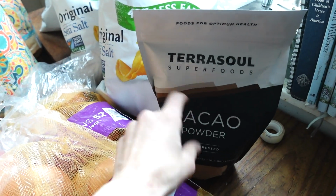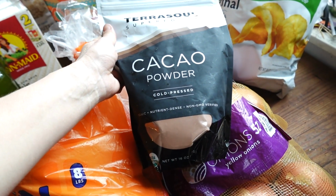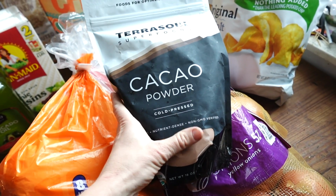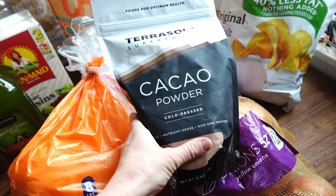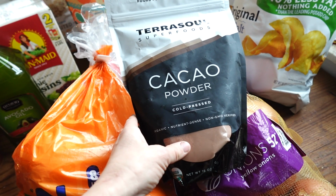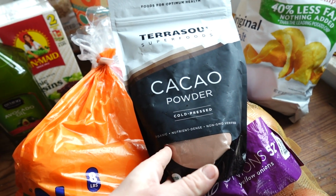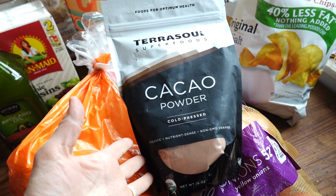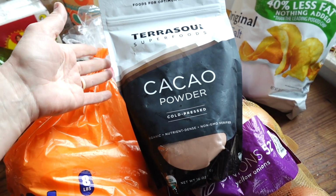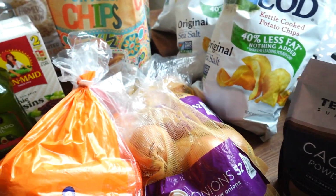Also, I set this here just so I wouldn't forget to tell you about it. I have not been able to find organic cacao powder. Azure Standard has been out of it. I haven't found it at Costco. And so I went ahead and ordered a 3-pack of this from Amazon. I've been getting this for a while now, and we really like it. So we use this for making chocolate milk or hot chocolate with our raw milk, just for a yummy treat. Okay, so I just didn't want to forget about that.